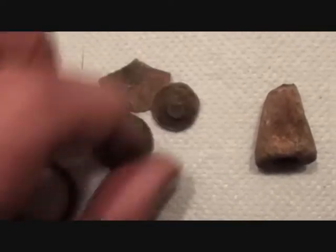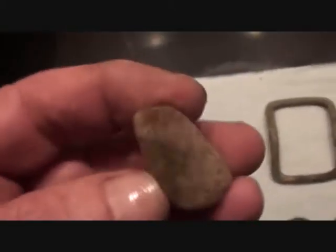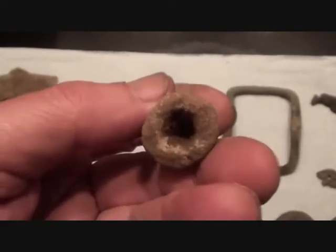Buttons. Oh, disgusting ones today. Yesterday they were brilliant, today disgusting. Loom weight, I think. It's bell weight, look, quite unlike anything that's coming out of the mill.